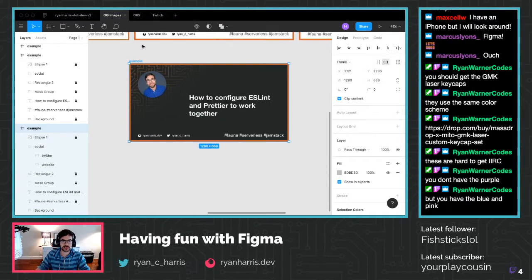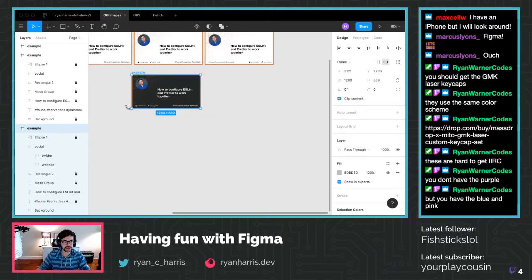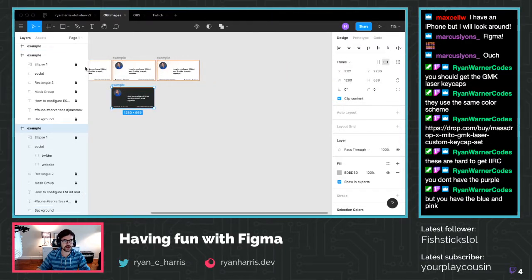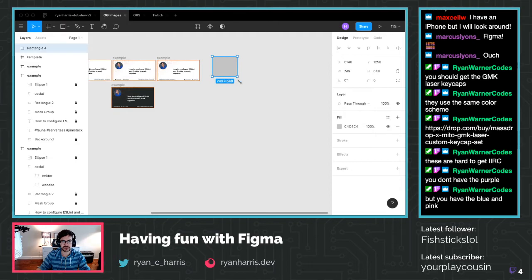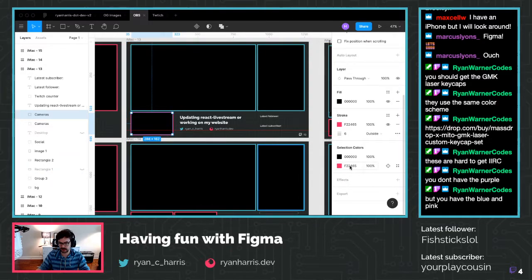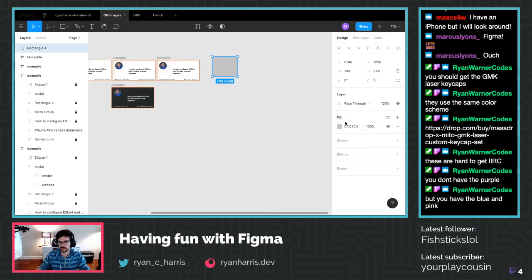So I think another thing we learned from Ryan, I'm going to do this real quick, is to create like this little color palette. So let's go back here. Let's figure out what color this is, this border. Go back to our OG image. We'll fill this in. And then we'll do the same. We'll duplicate it and we'll do it with the blue.